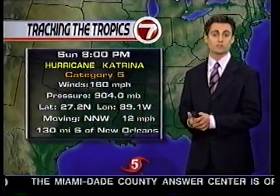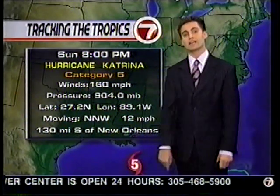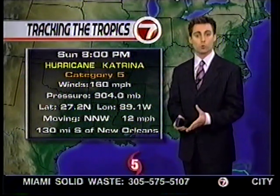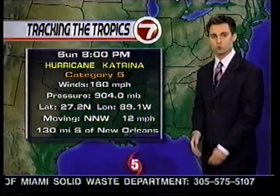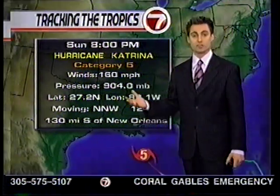The latest stats, this was as of 8 p.m., winds of 160 miles an hour. Earlier today, they were up to 175. The pressure, 904 millibars earlier today, down to 902, which put it as the 4th lowest pressure for a storm in the Atlantic Basin. And yes, that does beat Andrew as well. 130 miles south of New Orleans. So this storm is one of the most intense that we have ever seen here in the Atlantic Basin.